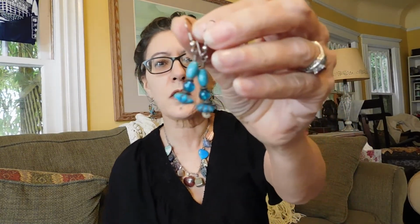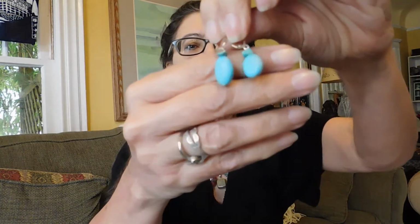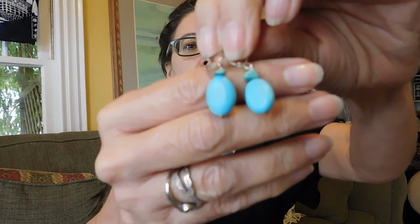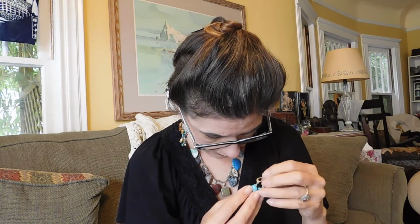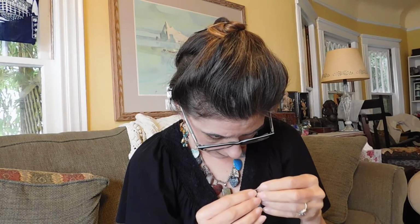We have some little dangles, which I think are strictly costume. I think they're just beads. It might be turquoise, but I don't think so. And here are just some plain turquoise dangles. But they're nice big stones, and they're really pretty turquoise. And the ear wires are marked 925.